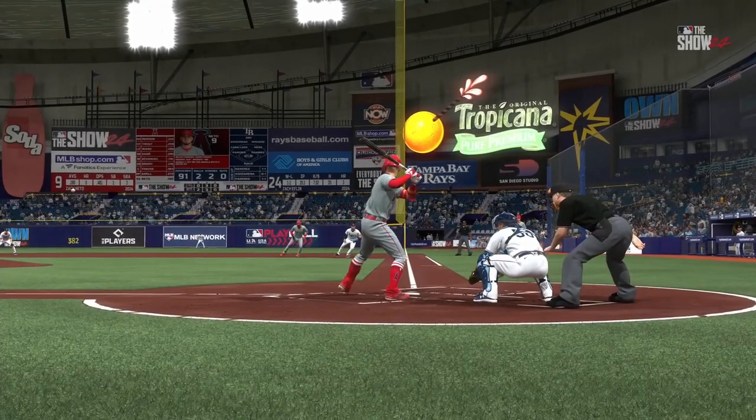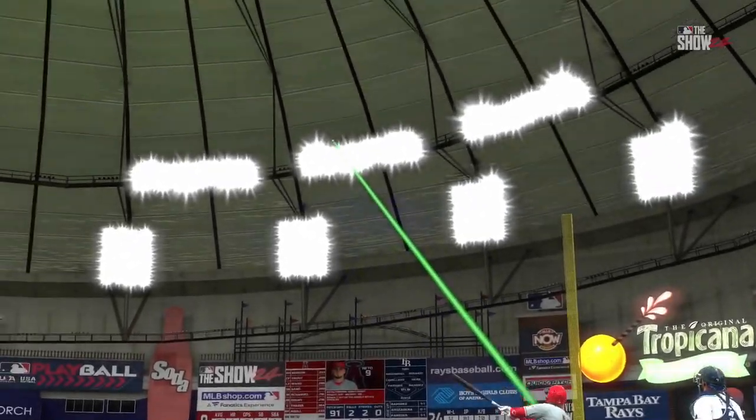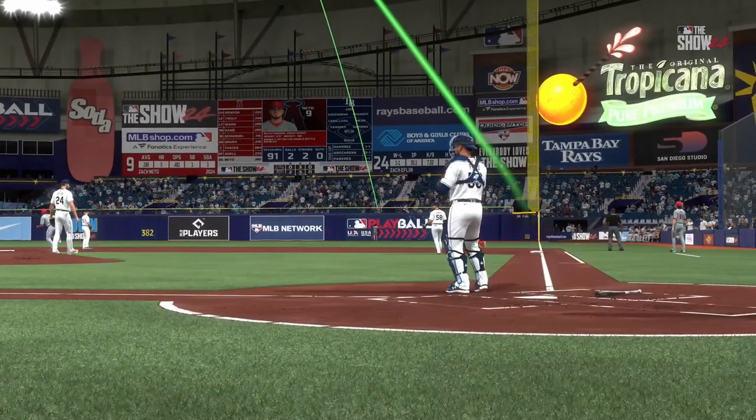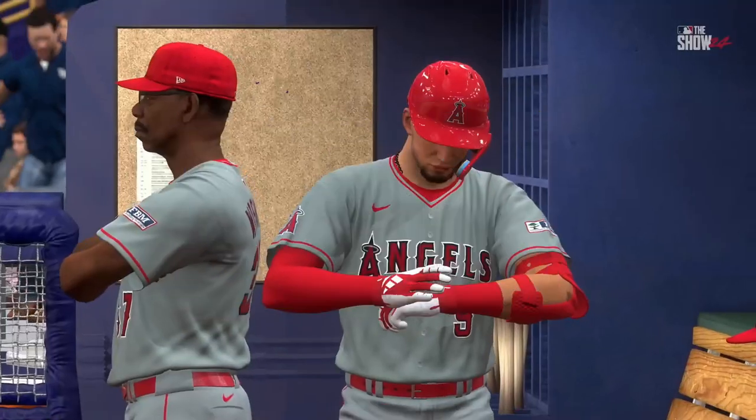Good hitter gets pitch recognition early. He saw exactly where that was going to be. The challenge is not to get overanxious and come out of your swing. He stayed on it and got all of it.